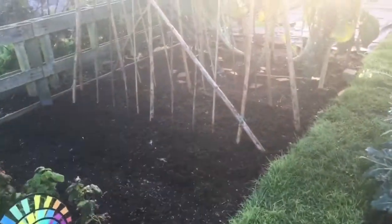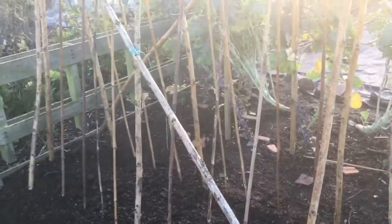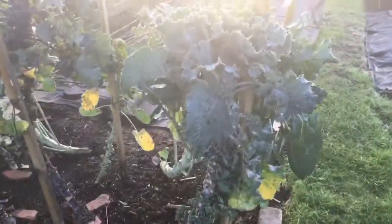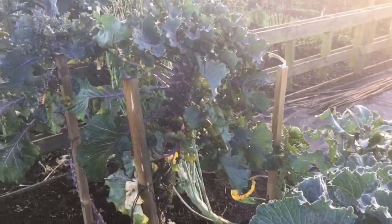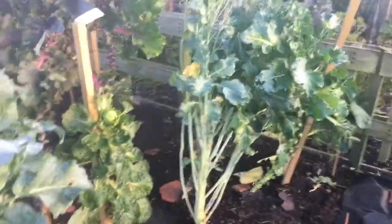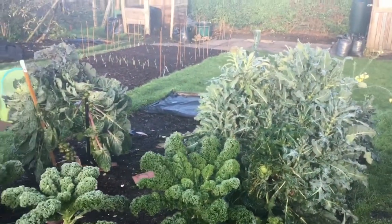So as I said, we've cleared all the bean frames and just put membrane down where they were. We're leaving this one up, it's just so well dug in. Again, just a few inches of compost put down here. And then these brassicas, shallots here, broccoli here, some sprouts, lots of kale. So it's going well. I'm excited for next year.